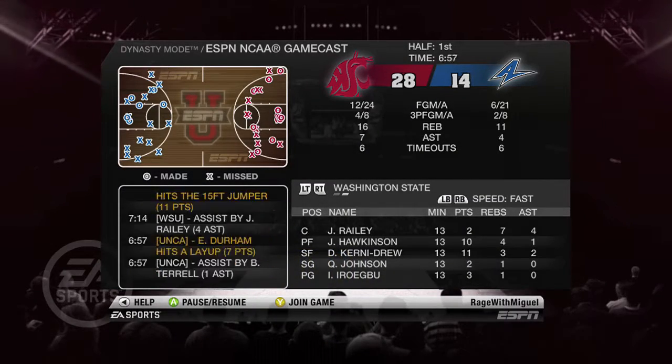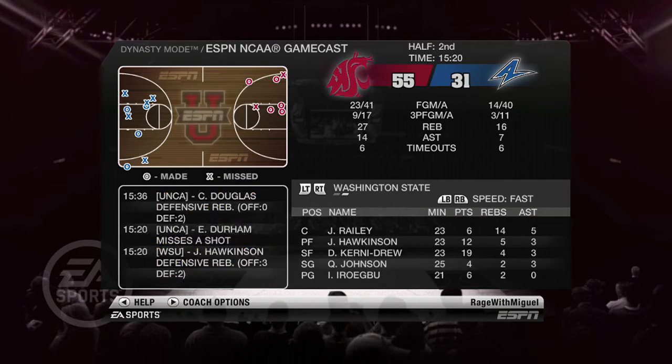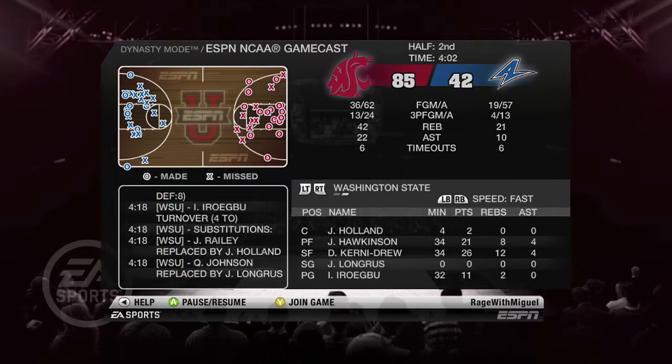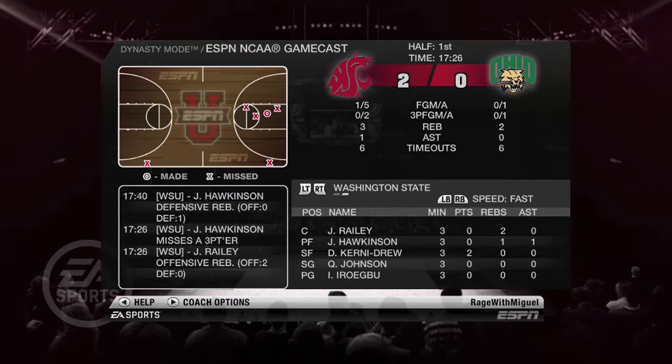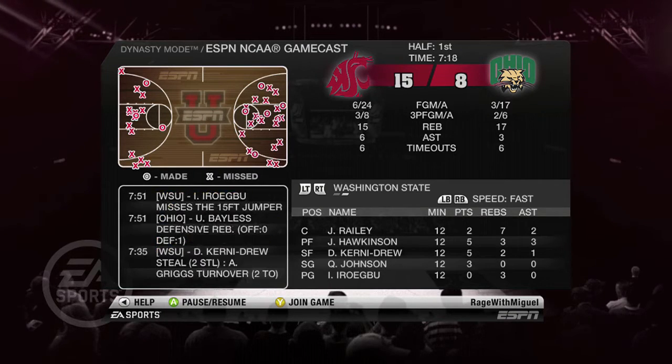As we have to sim here against Akron, as we will, of course, get the win because it's Akron. We're actually a pretty good team, surprisingly enough, right? This time it's Dexter Kernish-Drew carrying the way. He's got 20+. But nonetheless, overall, I think that game was a real telling sign of how we're going to fare against some good teams this season.